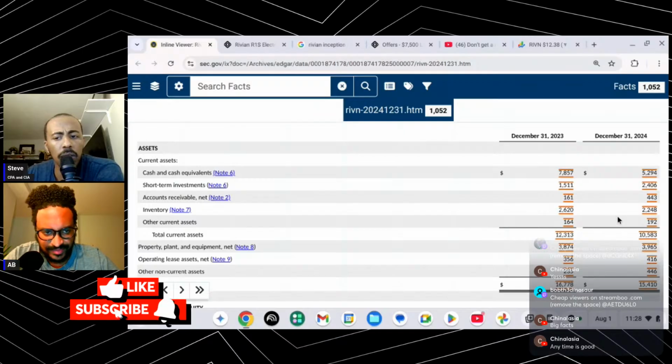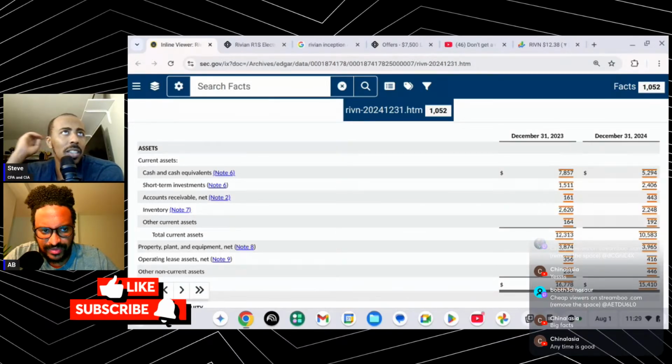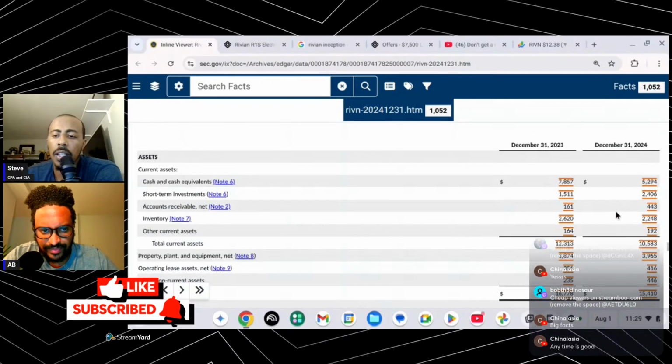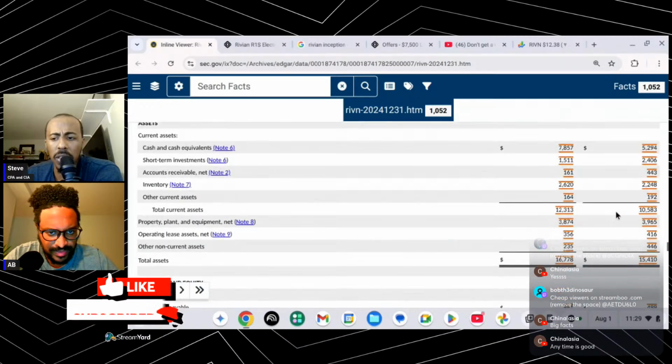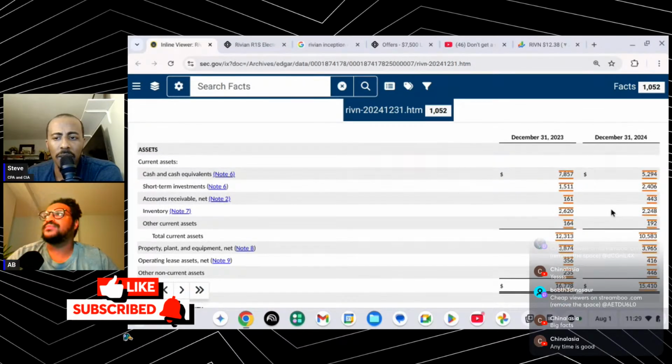This is confusing. $2.2 million in inventory, although their cars are expensive. So even at cost, billion? Yeah, 2.2 billion. Oh no, 2.2 million. No, hold up. Oh, this is in millions. They got 2.2 billion in inventory? Damn.